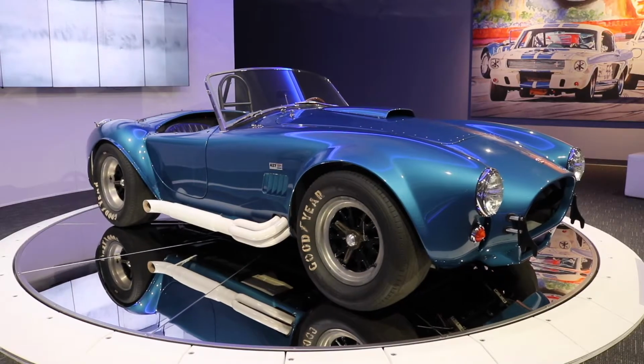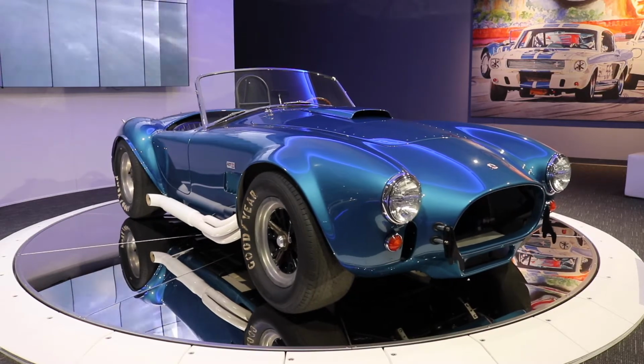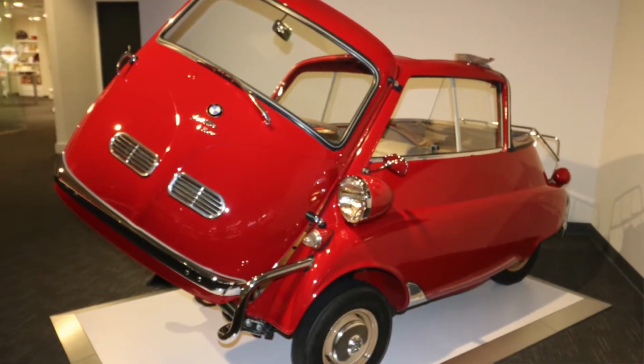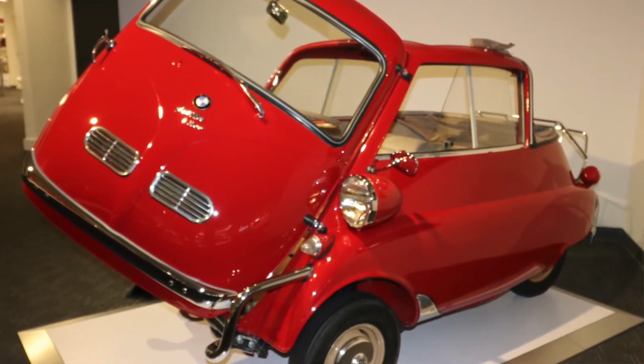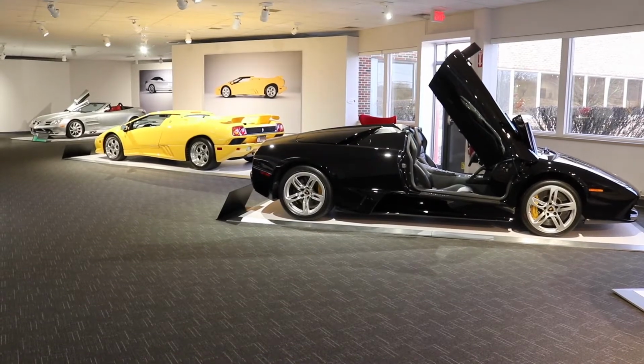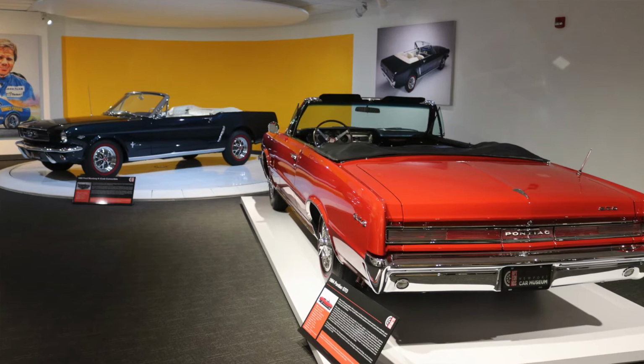Whether it's the 1965 427 SC Cobra, which is worth upwards of $4.5 million, or a 1957 BMW Isetta, the Newport Car Museum offers a model for every car enthusiast. For Ride Connecticut and Ride New England, I'm Bud Wilkinson.